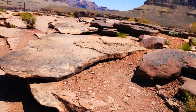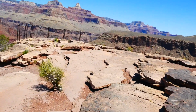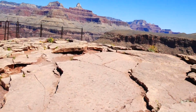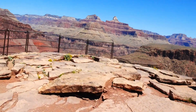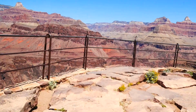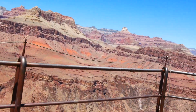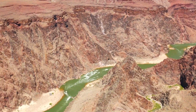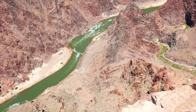Alright, so since I lost all that footage before, I figure I'll make the extra effort while I'm here and come out to Plateau Point, just because it is kind of cool. So, we'll take a little look-see over the edge. There you go. There's the Bright Angel Trail.